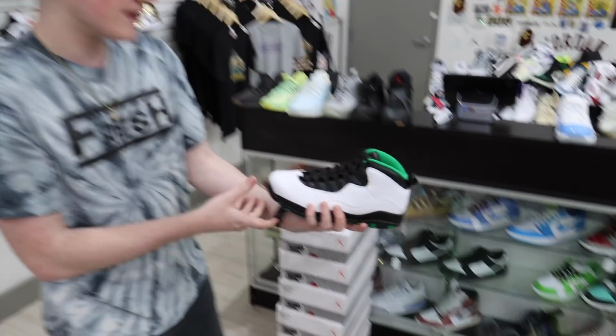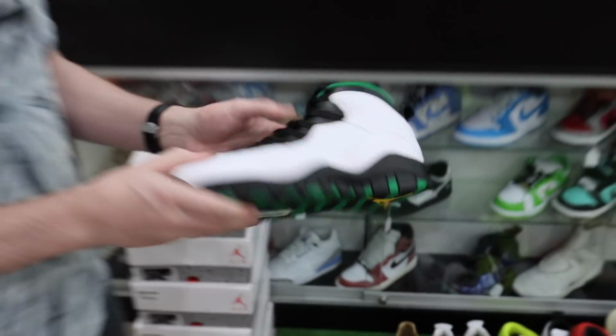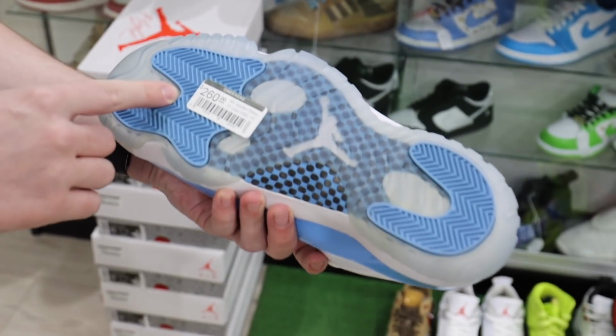And then we got a pair of Seattle 10s, brand new. This one's worth around 250, I'd say. And we got them at retail now, 190, so another great price. And this one right here, we also dropped $100. We had them at 360, now they're at 260. A brand new pair of UNC 11 Lows.